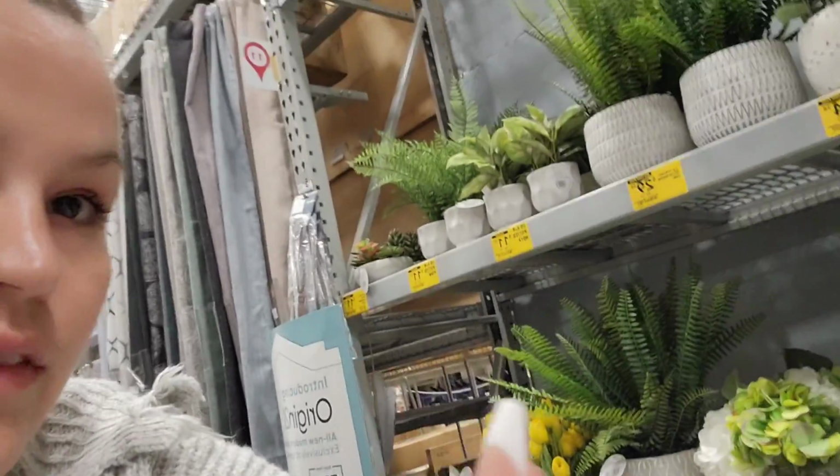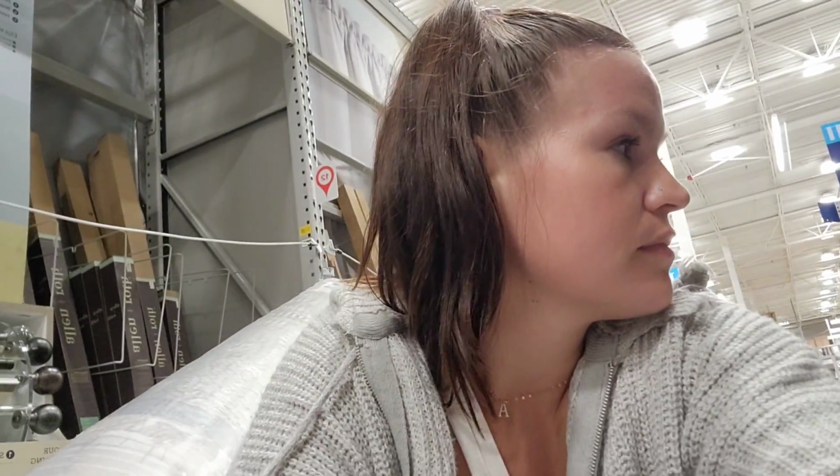Okay, so they have a ton of clearance right now. I mean, look at all their plants are on sale. They're still a little on the pricey side, but I have found that Lowe's has probably the most realistic artificial plants. I got my rug. I also found a lantern, but I'm not sure if I'm gonna keep it or not.